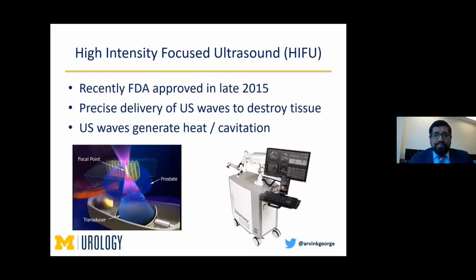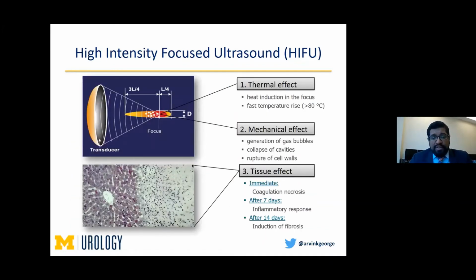So what is HIFU? It was approved in late 2015. And as I mentioned before, it was specifically approved for prostate tissue ablation, not prostate cancer ablation, but prostate tissue ablation. That's an extremely important distinction that we need to understand, especially when we're counseling patients. It does allow the precise delivery of ultrasound waves to destroy tissue. And really, this is done by a thermal effect, which causes an immediate rise in temperature and creates these elliptical or flame-shaped ablation zones, kind of like a grain of rice, maybe a little bit bigger than that. The temperatures that it reaches allow for almost immediate tissue destruction. And also there's a mechanical effect, which is the generation of gas bubbles, which causes cavitation.